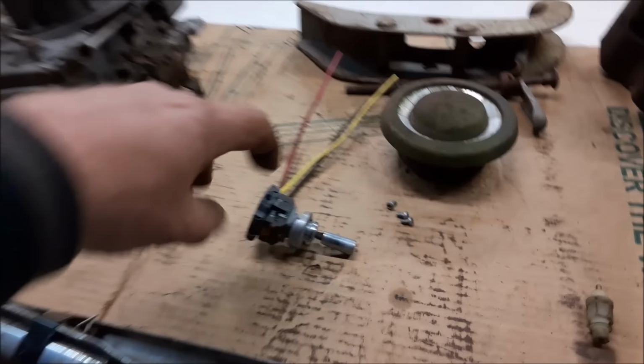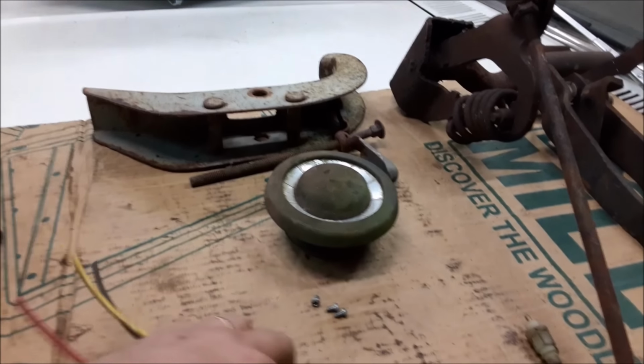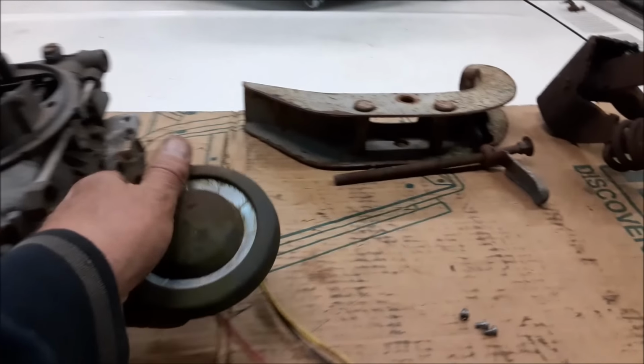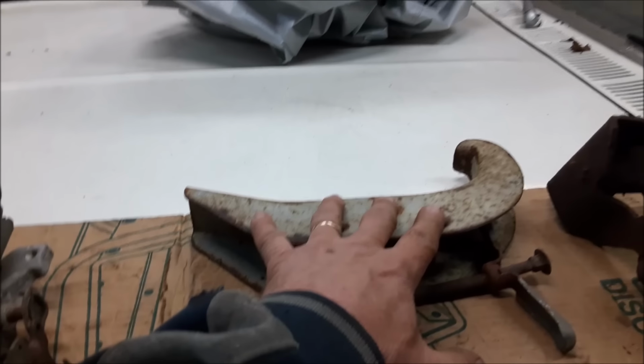That little guy. Where is it in this one? Right down there under the dash. The one in mine is roached, so I've got a spare now. And that one's got the right plug on it and everything. 70 Duster, horn switch and button. We got this here. This is a proper jack hook for a 68 Galaxy.